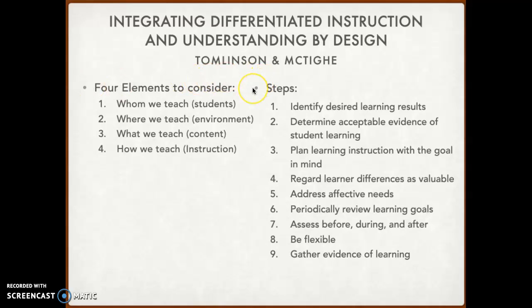So the steps for integrating these two: we're trying to differentiate for our students, we're trying to scaffold for our students, but we're also trying to understand by design. So we're not always preparing specific lessons for every single different student, but we're being flexible. A major part of differentiated instruction is flexibility. So the first step is identify desired learning results.